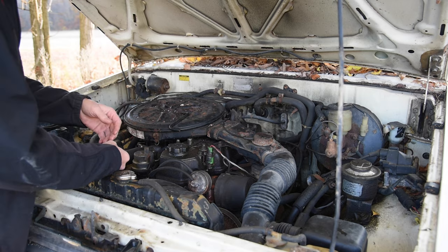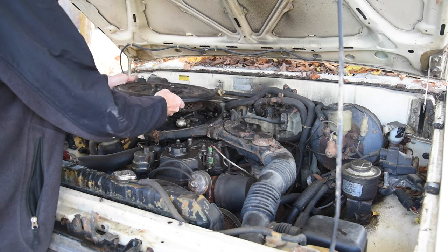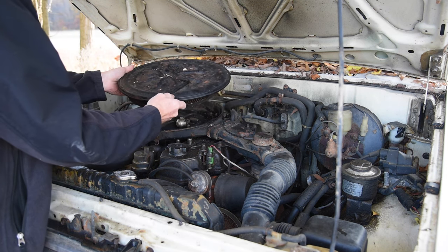Clint, by the way, if you're watching, be sure to let me know down in the comments. If I'm ever out your way again, I will take you up on that beer, and I'll bring out my ATC. We'll do some riding.